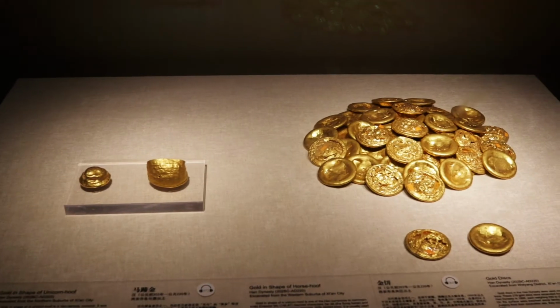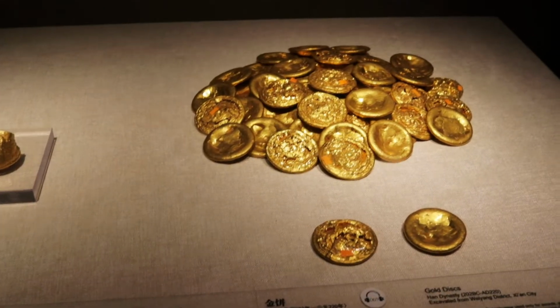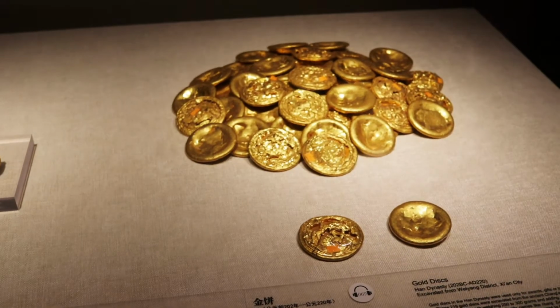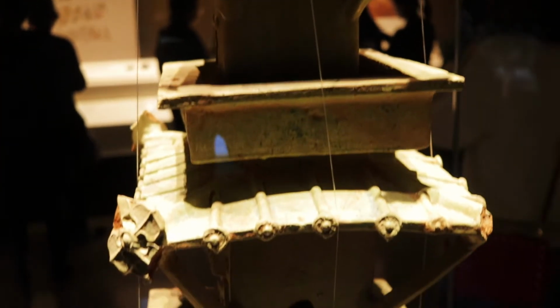Here we go, you got some kind of bronze plates. Gold, sorry, it's gold. Wow. Look at this pottery tower they made in the Han Dynasty. That is amazing. I guess you could put water through there.